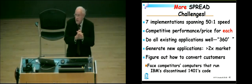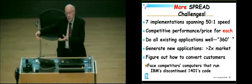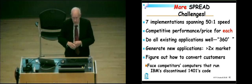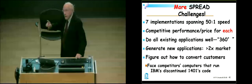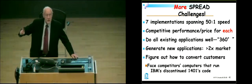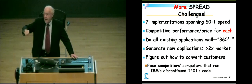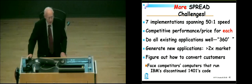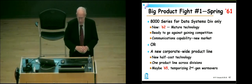And then we have to figure out how we are going to convert the customers from the existing machines to our new product line instead of them running off to a competitor. No problem. And Honeywell has come out with a machine that will run 1401 code, our 20,000-machine market. And ours will not run 1401 code. All right. So these are the challenges, and we went forward.